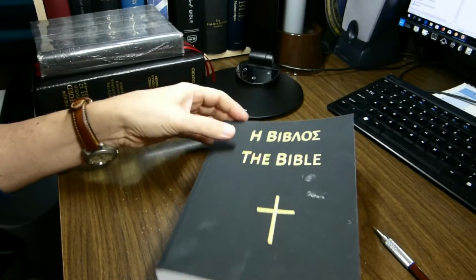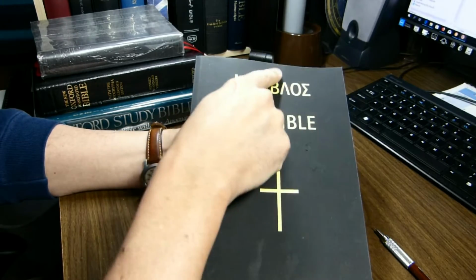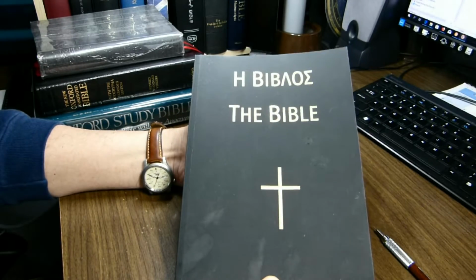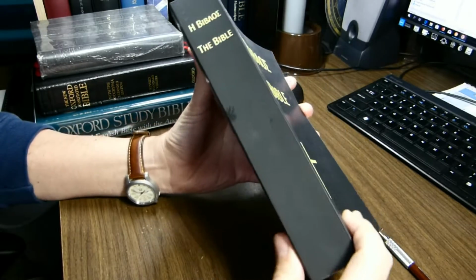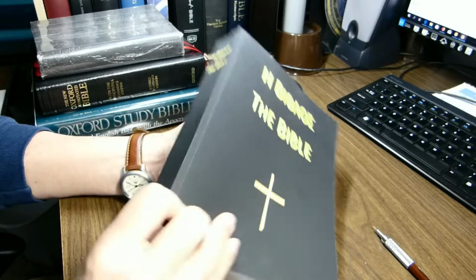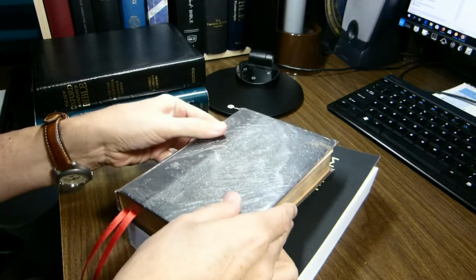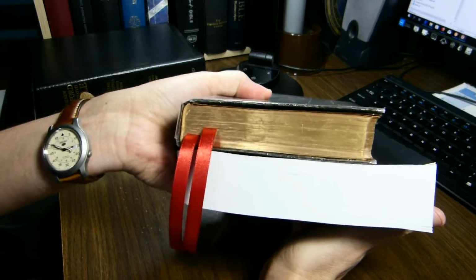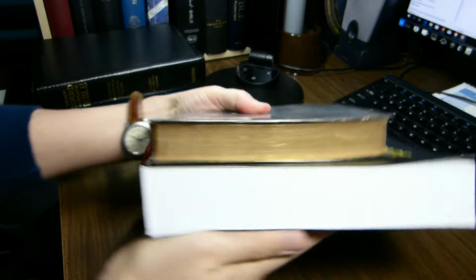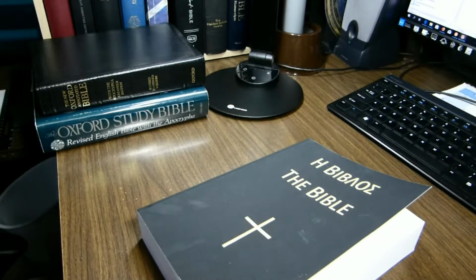To give you a sense for the dimensions, I measured it only in metric units. It's 231 millimeters tall, 167 millimeters wide, and 37 millimeters thick. Here it is compared to my Oxford Brevier Blackface that I did an unboxing video on a couple of months ago. Much larger than the Oxford Brevier Blackface.